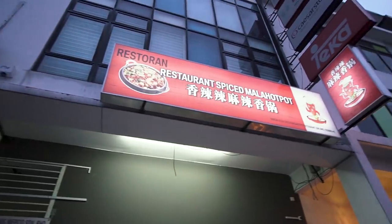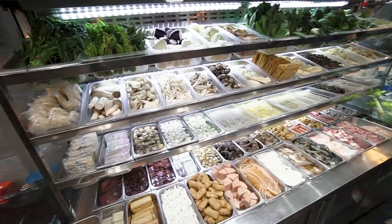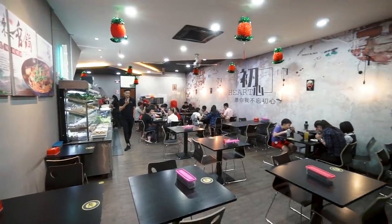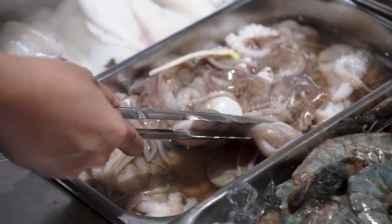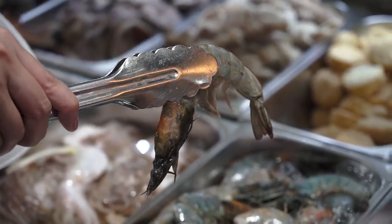Now that we've worked up an appetite, where are we? We're at Restaurant Spice Mala Hot Pot. Over here they have over 80 ingredients for you to choose from. Let's check out what kind of ingredients they have. Octopus, squid, big juicy prawns. Yeah, it's huge. Oh my goodness.